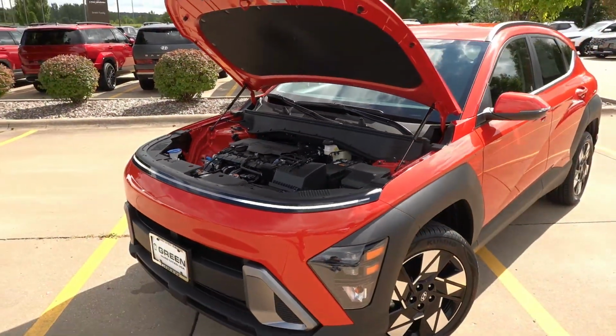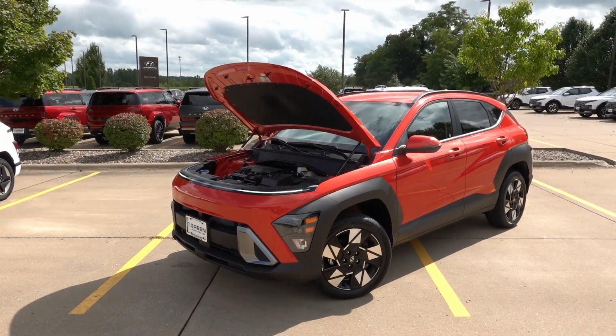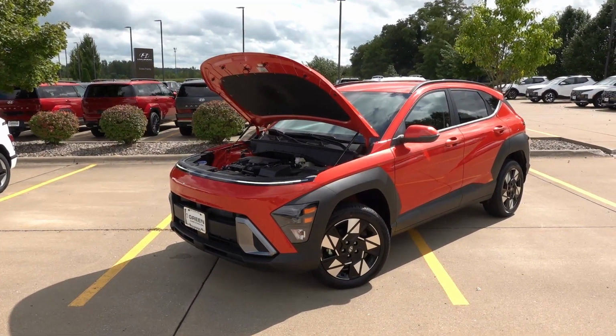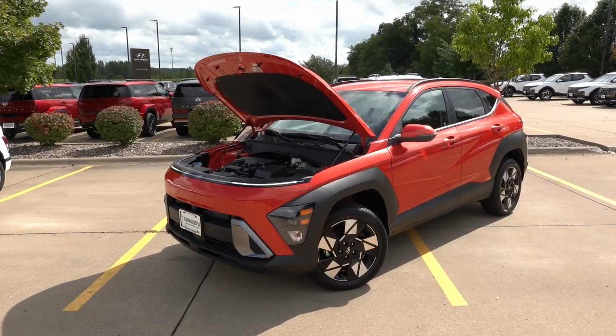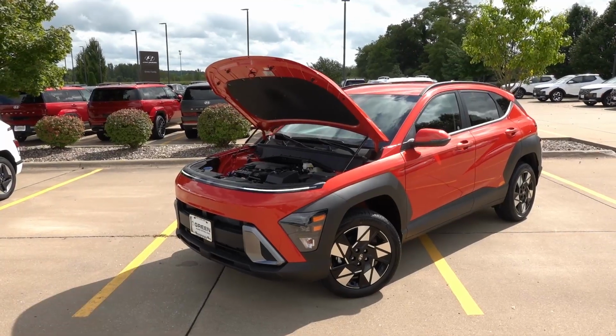Now overall, this is going to be one of the more volume engine and powertrain configurations found within the Kona's lineup, as the 1.6-liter turbos found in the new N-Line S, N-Line, as well as Limited trim levels are paired to an 8-speed automatic if you're interested in a little bit more power.